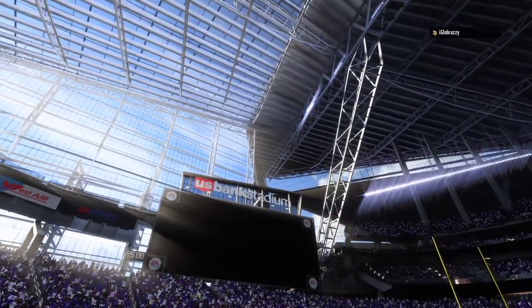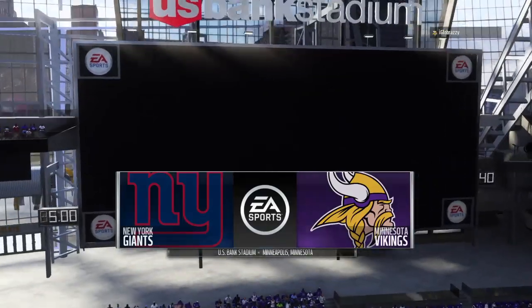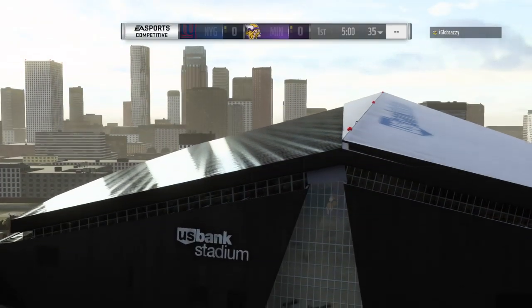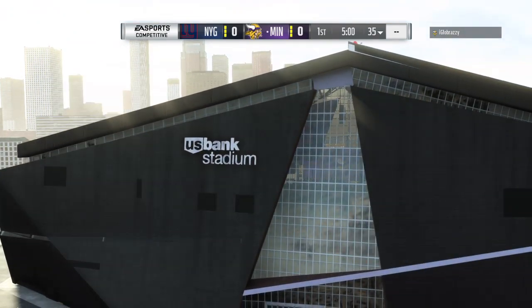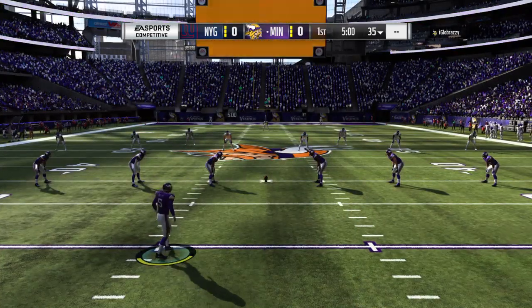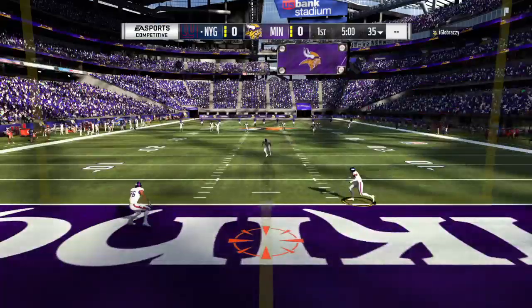The NFL on EA Sports has come to the Twin Cities at U.S. Bank Stadium in downtown Minneapolis. It can certainly get loud inside this building, and just a few moments ago when the Vikings were introduced, it was downright shaking in here. They're set for football as the Vikings get ready to do battle with Eli Manning and the New York Giants.